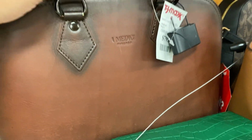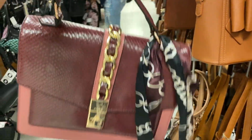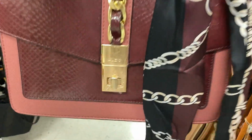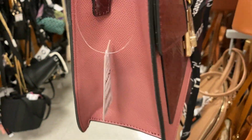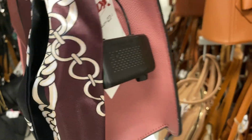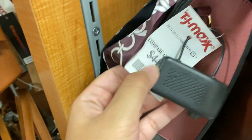Here we have a nice leather bag, and this one's going for $79.99. And behind it, we have another Aldo bag that we've been seeing, but in a different shade here in the maroon and pink with the black bow. And it's going for the same price that we've seen. And I'm gonna show you guys. So yeah, $44.99.